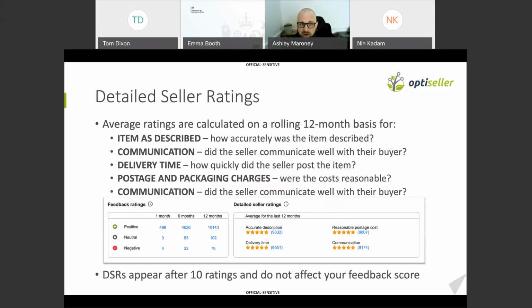So the first place to start is detailed seller ratings. After every transaction, the buyer has the opportunity to rate their experience by leaving the seller a rating, as well as feedback, which we'll cover in the next slide. Obviously, the seller has the opportunity to leave a rating for the buyer as well. Sorry, feedback for the buyer, which we'll cover in a moment.